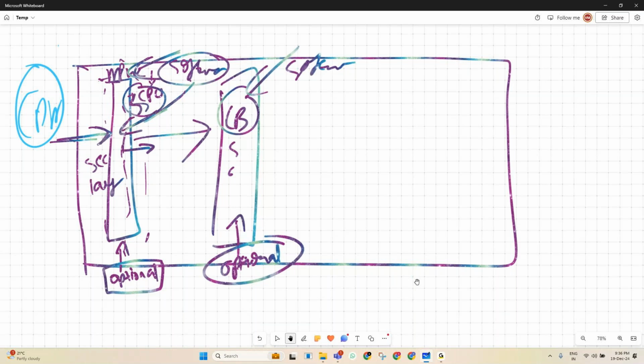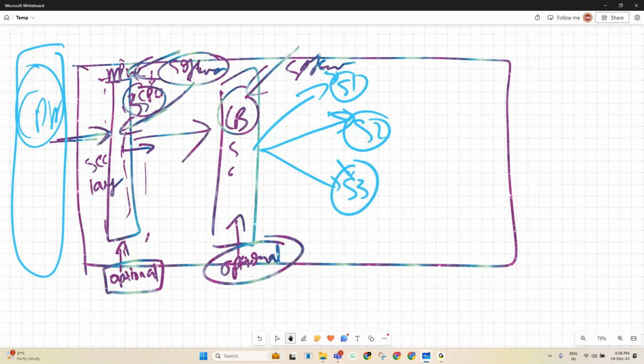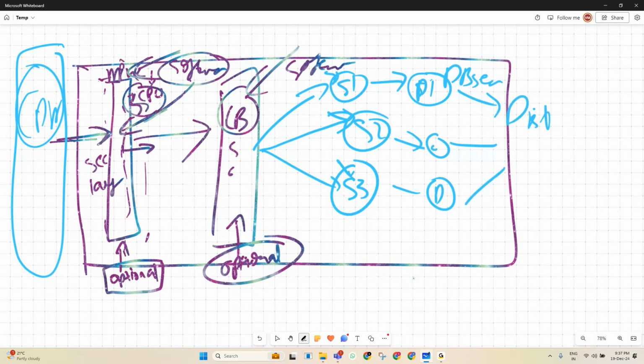But my doubt is, in the middleware only the application server will be present? No, middleware will have a separate server. Then where will the application server be? That's a very good question. The application server will be inside my S1, S2, S3. And after this, there might be one more system, let's say D1, D2, D3. This is the DB server. Then the disk, the hard disk or SSD, whatever, the disk in which the data is stored, will be there, right?